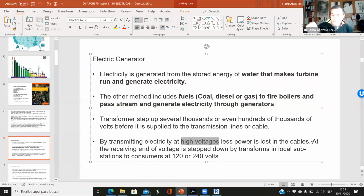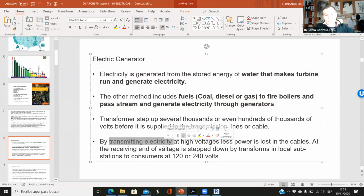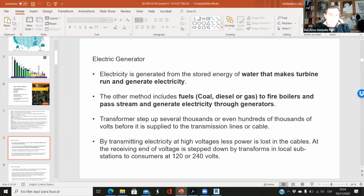Sometimes you have experience in houses. If you touch two cables, you feel it, okay, this is electricity, but we can cope with this amount because the tension is very low. But when the tension is very high and we touch this, then we get burned, literally. So we are transmitting this energy through the country at high tension, but the electricity that we use at home is either 120 or 240 volts. And this is low tension.